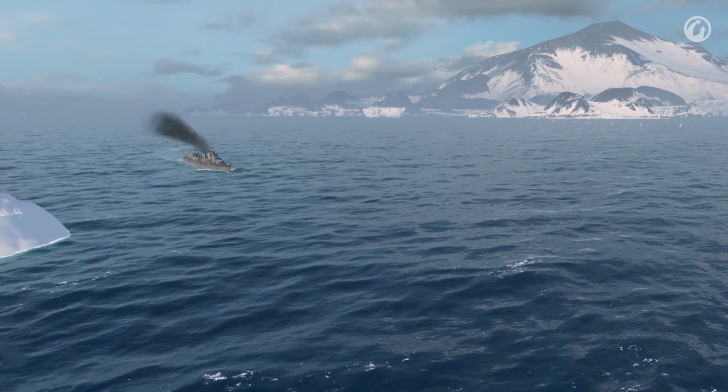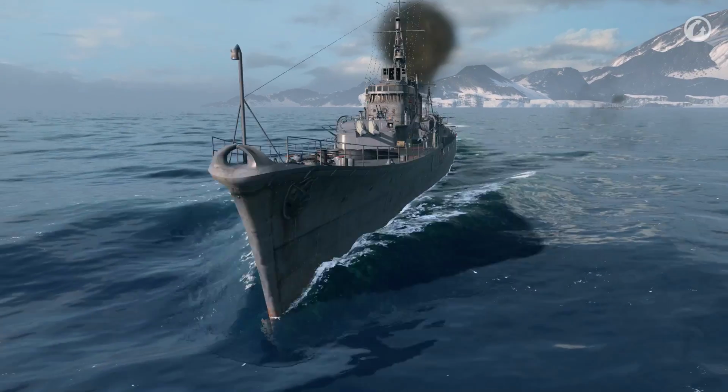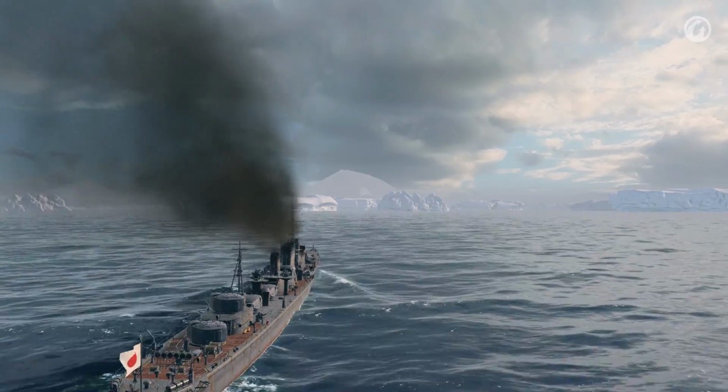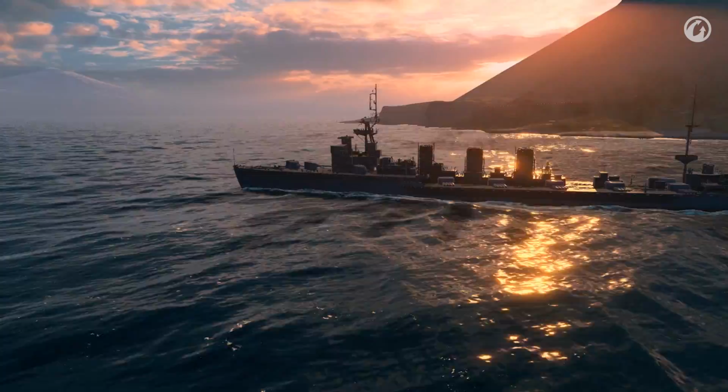The Japanese best-in-class destroyer, Shimakaze, carries 15 torpedo tubes in triple mounts. At the time of World War II, this was the most powerful torpedo armament ever used on destroyers. One would think it's as good as it gets.